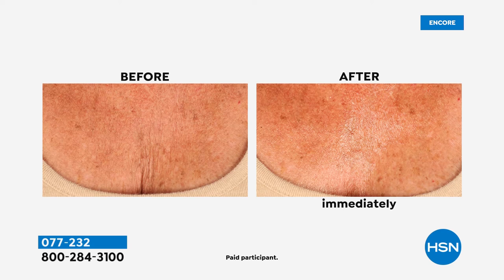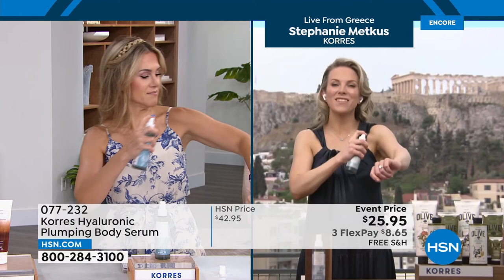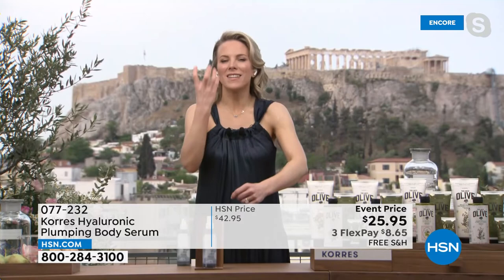So no fragrance to choose on this one because it has almost no fragrance, I feel like, Stephanie. It's so light. It's that serum step. So think about the serums for your face, Valerie, right? It's the most concentrated way to get those ingredients into your skin. This is the same for the body.